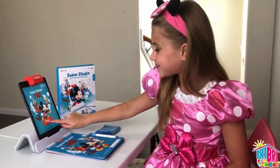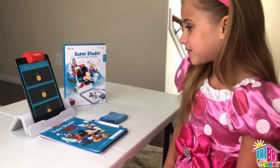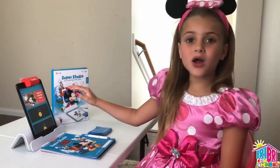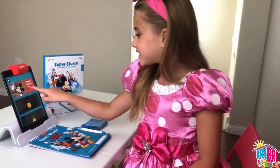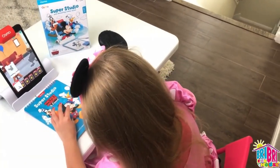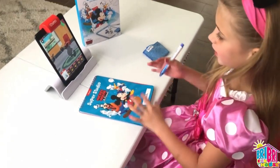Let's play. Welcome to Super Studio, where you become a master animator. Today we're playing Mickey's Birthday. It will unlock all the other levels. Let's play. I need to write my name. Time to play Mickey.